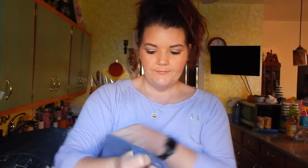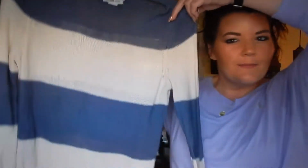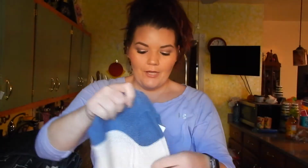This one here is Vineyard Vines, which I recognize the brand, that's why I grabbed it, but I didn't look up the comps or anything. So again, if you guys have any information on this, feel free to leave it down below because I love, love, love the feedback.